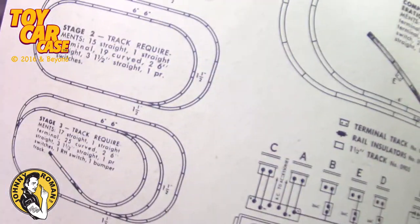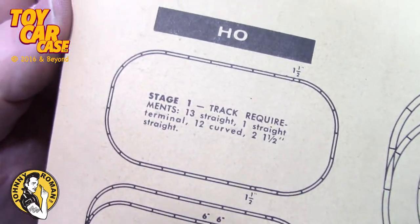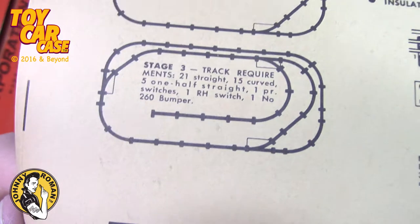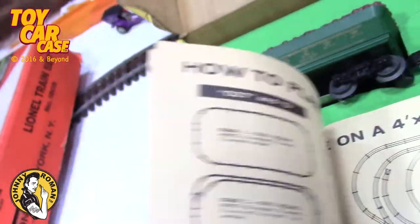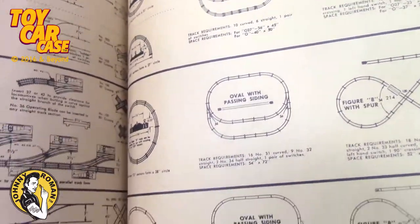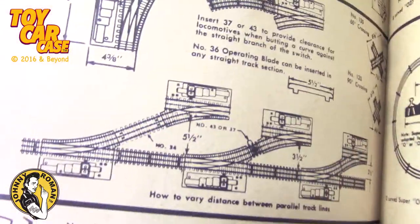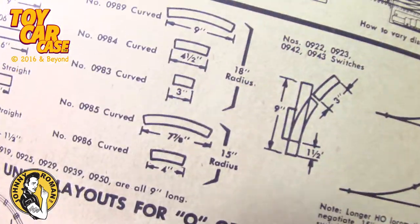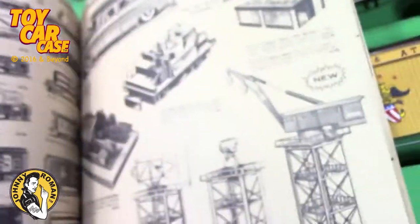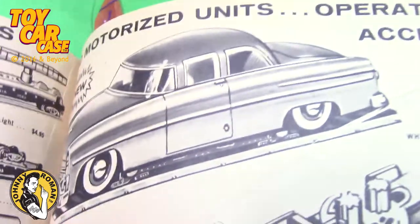Look at all these different layouts that you could do. Oh, they talking HO there, and O27 and O scale. Basic layouts, basic how to get some switches in place. Oh, it tells you a little bit of everything. Oh, look at this.